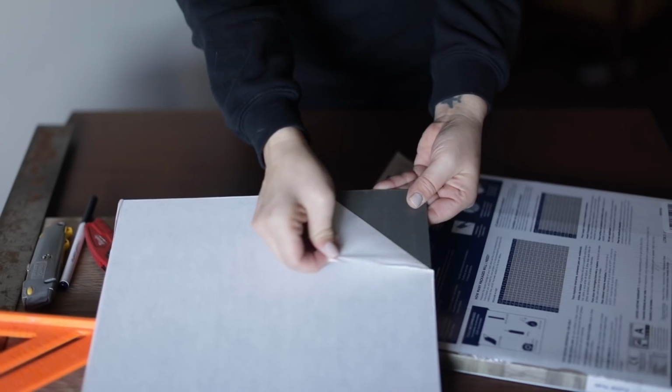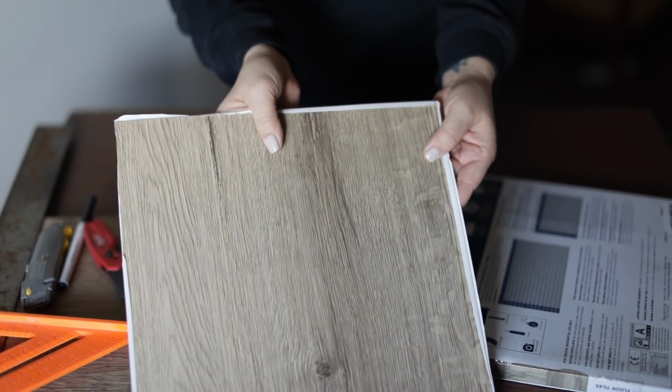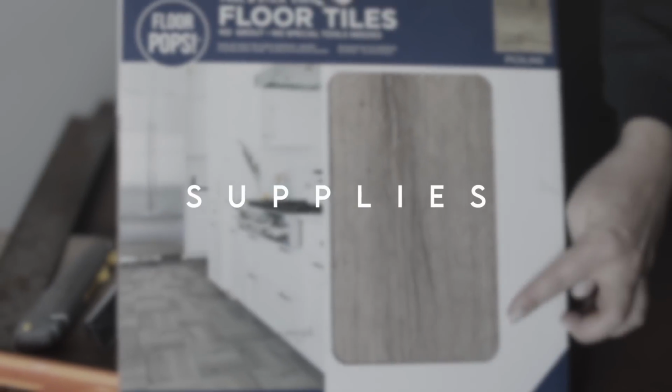Putting real hardwood in this space is so not in the budget, so let me just show you how I'm going to get the look for less. Here's the supplies I used.